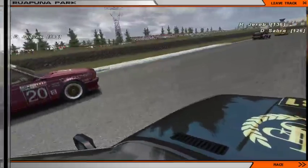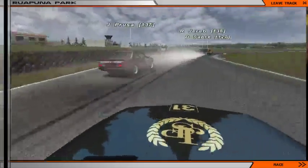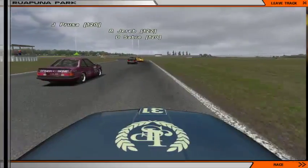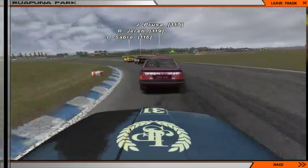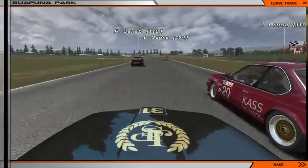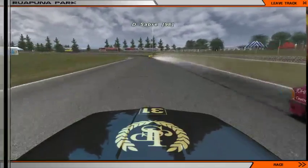Oh, sideways for Dimitris though. Let's see if Dimitris can hold on around the outside. He does, I think. Runs a little bit wide, but I believe he should have. No, actually, Dimitris is now getting the cutback and now has the inside for the last corner as Jereb tries to get out of the way.